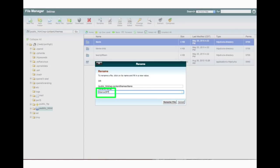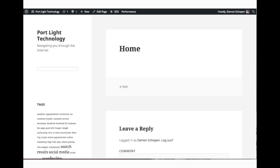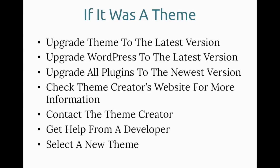And again, we're going to just put the word off at the end of the folder name, because by renaming the folder, that's going to disable the theme and it's going to default back to a different theme. So go ahead and click rename. And now here we go. We're getting one of the 20-something themes, maybe 2014, I'm not exactly sure offhand, but we're getting one of the other themes, but at least the site's coming up now. So in this case, we would know that it was the theme that was the problem.